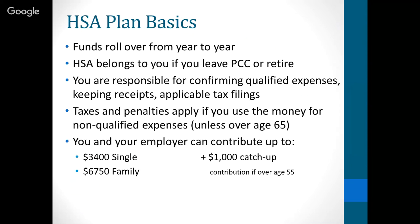So when you have an HSA, that account belongs to you. It's in your name. So if you leave the college or you retire, you get to keep it. The funds roll over from year to year. So any money you don't use in a particular year is there the next year.